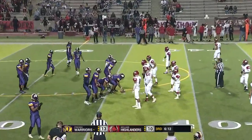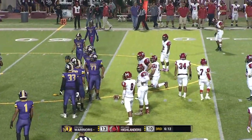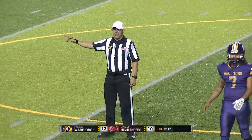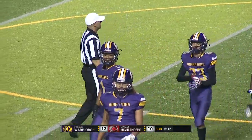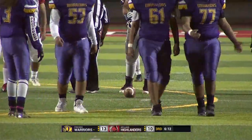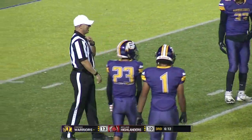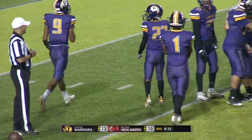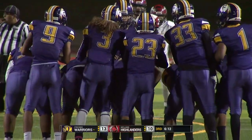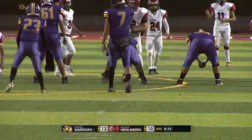So a huge break for Fresno High here to take over with the football at the 44-yard line, and we have a penalty flag. Penalty before the snap on the offense, a 5-yard penalty, participation. Penalty will be against the Warriors. Yeah, they had 12 guys on the field. Works in Canada, but not in the lower 48. You'd think when you only have 21 guys on your roster, you would be able to keep track of them a little bit better than that. So the ball is moved back to the 49-yard line, where it'll be 1st and 15 for the Warriors.